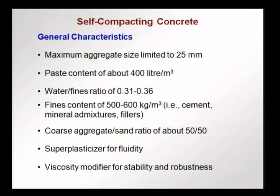General characteristics of self compacting concrete: we do not use very large aggregates. Generally the aggregate size is limited to 20 or 25 millimeters. There have been cases, however, of self compacting concrete being made with even 40 mm aggregates, but generally we limit the aggregate size to smaller aggregates. This is to facilitate the flow and avoid the risk of segregation.